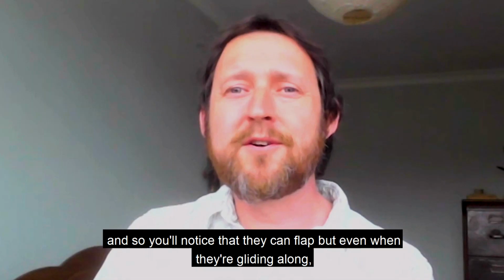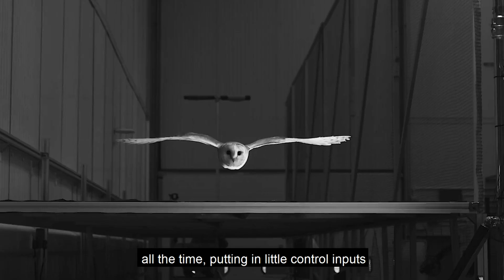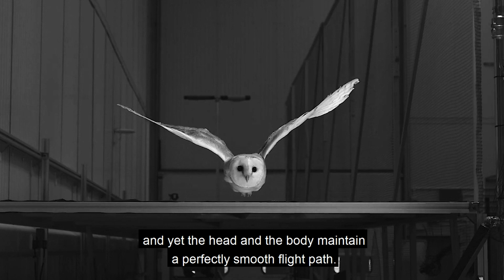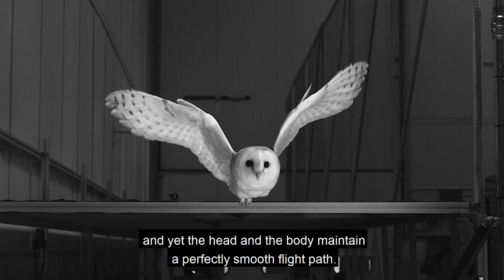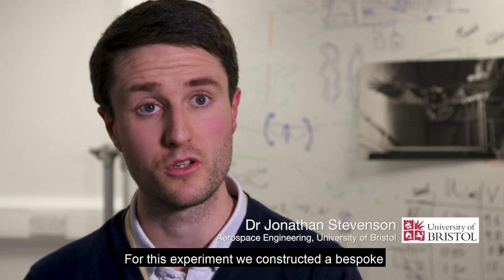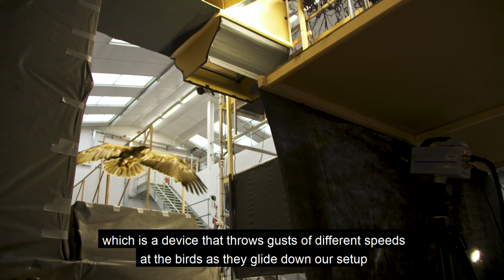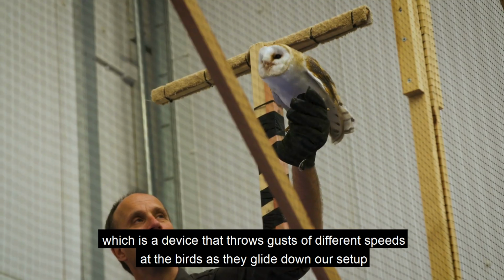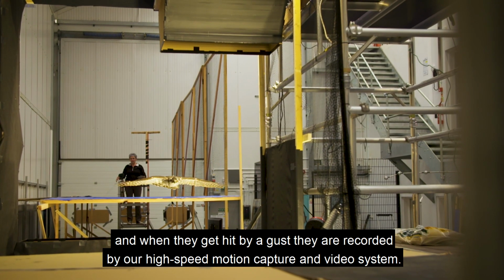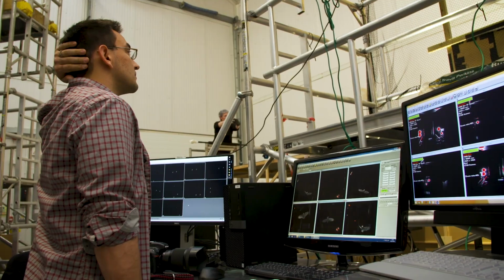even when they're gliding along, especially on a blustery day, the wings are actually moving up and down all the time, putting in little control inputs, and yet the head and the body maintain a perfectly smooth flight path. For this experiment, we constructed a bespoke gust tunnel, or gust generator as we call it, which is a device that throws gusts of different speeds at the birds as they glide down our setup. And when they get hit by a gust, they are recorded by our high-speed motion capture and video system.